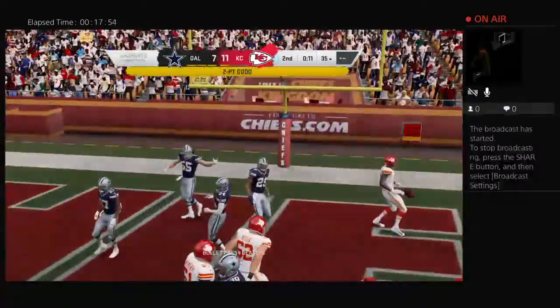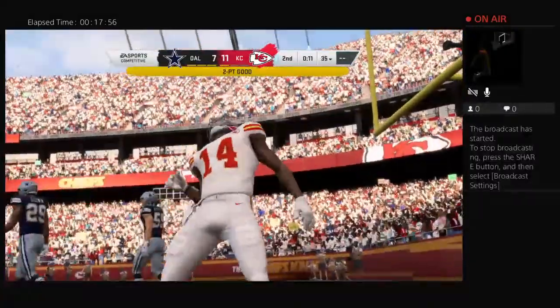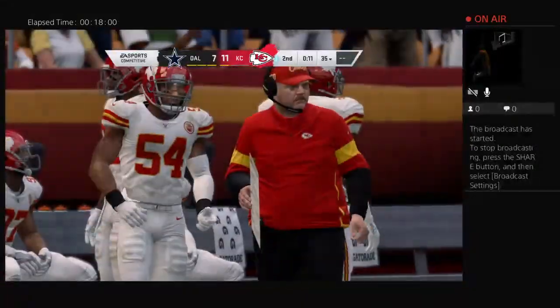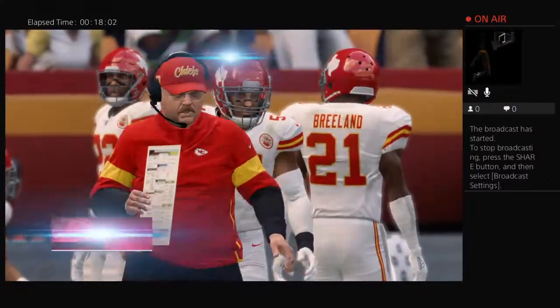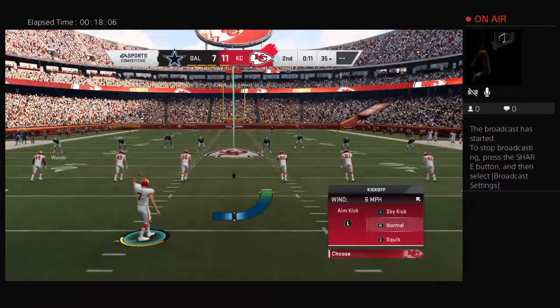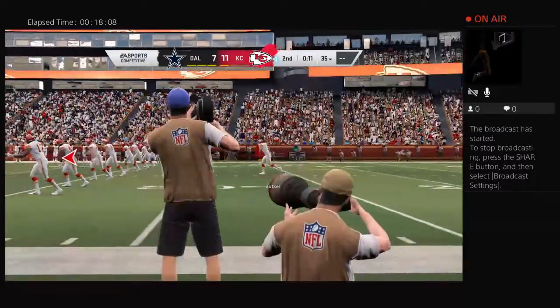And this will be caught as they convert here for 2. So they elect to pass there on the 2-point try. Sometimes could prove risky there. It worked out. Yeah, and I love how you bring up that it can prove risky, because if you get it intercepted and they return it, that's 2 points for the defense, but not on that play.